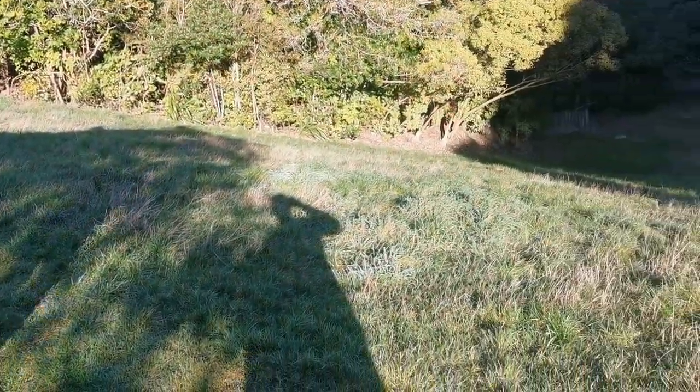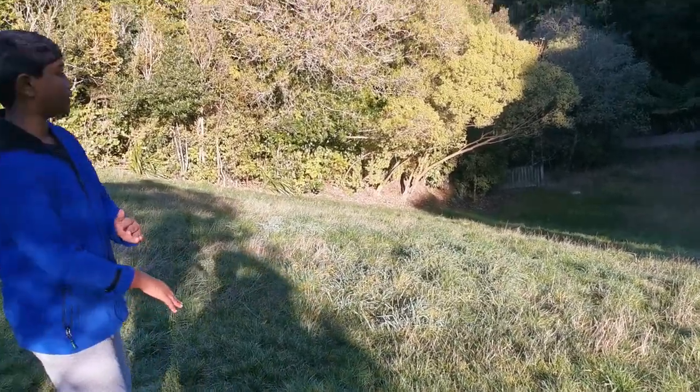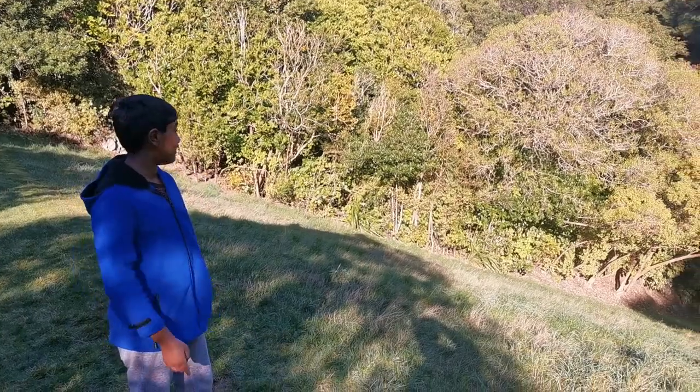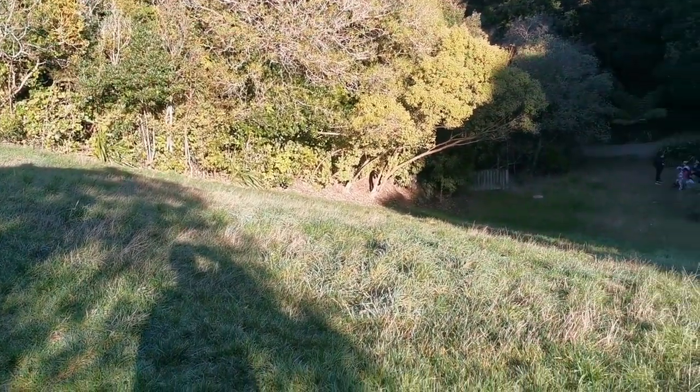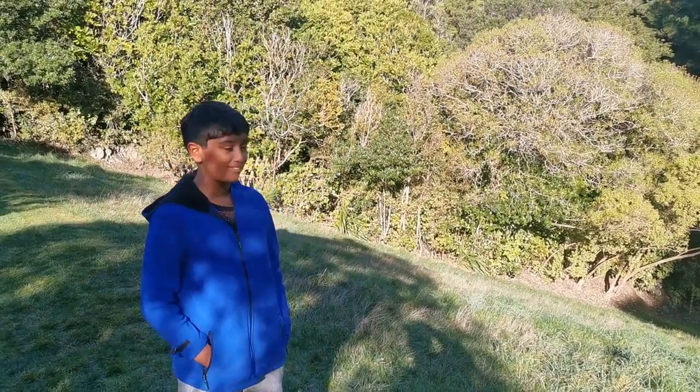It's kind of steep, kind of like a big grassy plain which goes down. And so the cool thing about this place is you can roll down it, and it's very fun. Makes you a bit dizzy though. I'd like to roll down it though, but it's been raining so.